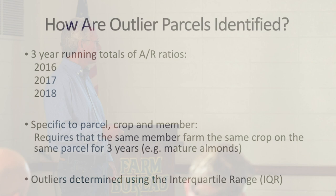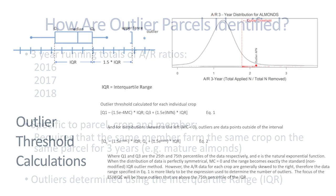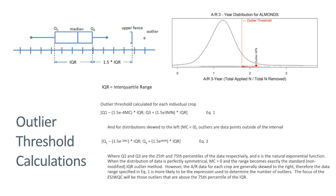So if you mistakenly put a 2-, 3-, 4-year-old orchard in there, let us know and we're going to back it off and recalculate your A over R totals for those parcels. And then again, we use that interquartile range. And for those of you that really like math, I'm not even going to try to explain this. I just say that they're using this approach. It's a better approach than we used before.